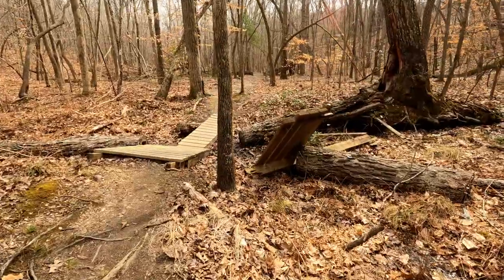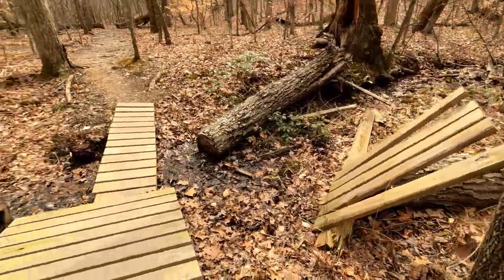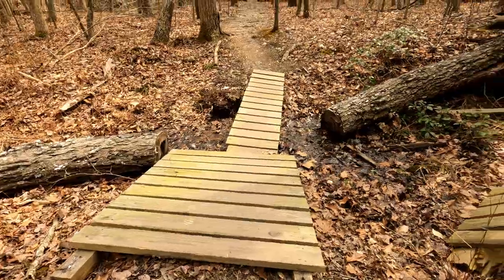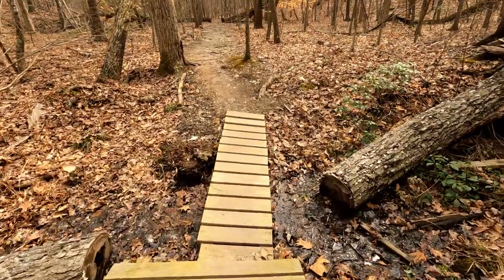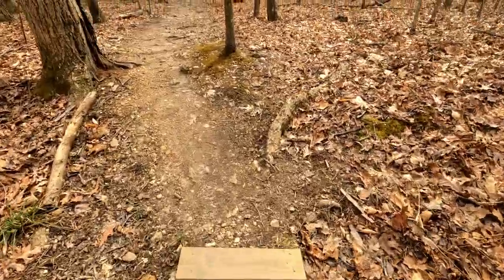So I thought I'd get this on the video. Now they threw that off to the side. Obviously this was a repair job. But I tell you what, there are crews that come back in here and they really, really work on these trails. You can see this wood is pretty new.